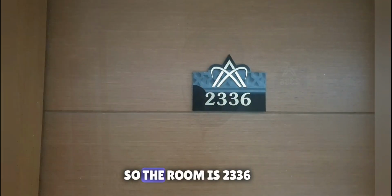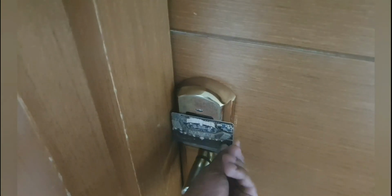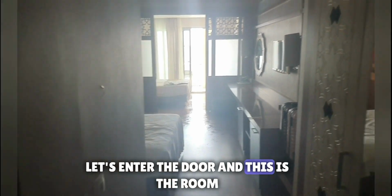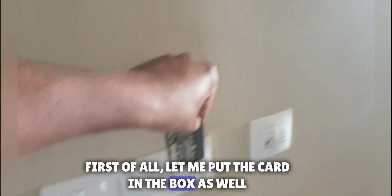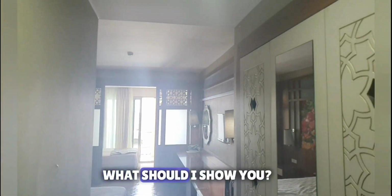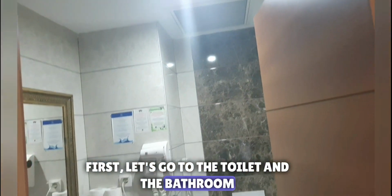So the room is 23336. This is the card. Let's enter the door, and this is the room. First of all, let me put the card in the box as well, and then I'm going to show you guys. What should I show you first? Let's go to the toilet and the bathroom.